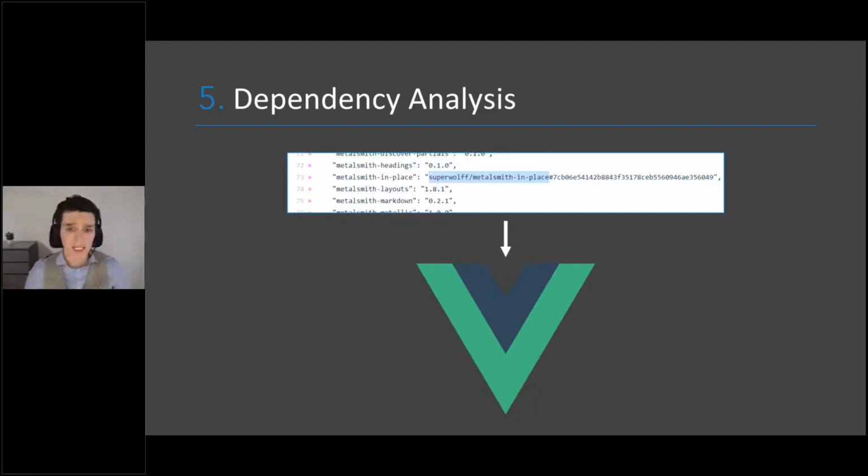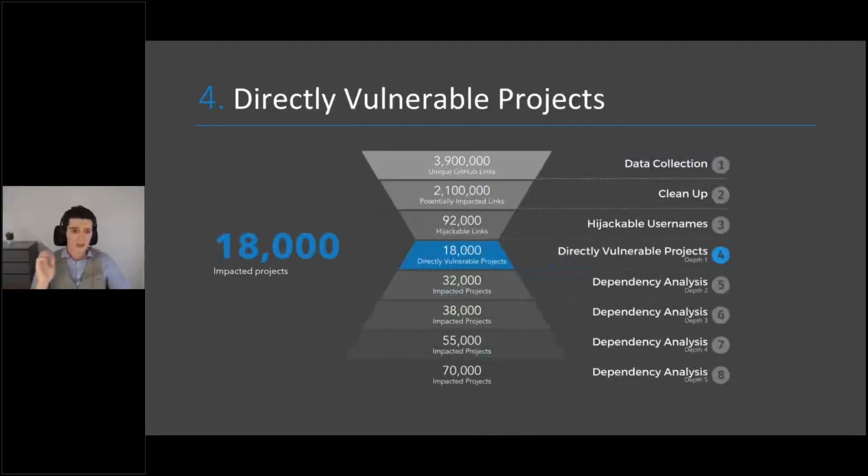So that really highlights the importance of doing this dependency analysis as well, because looking at a single directly vulnerable repository doesn't get you the whole image of the impact. Okay, so we got our 18,000 projects which are impacted. Do the analysis, right? So now we've got to see what's actually vulnerable through that graph.